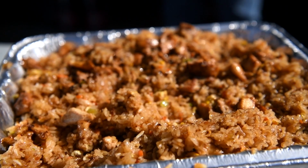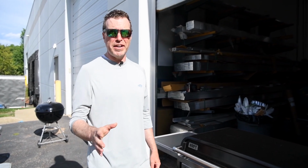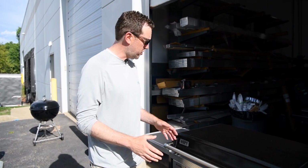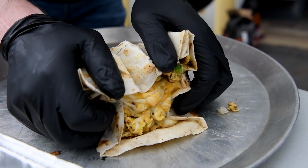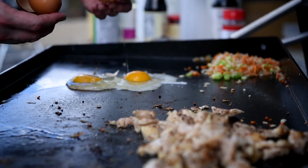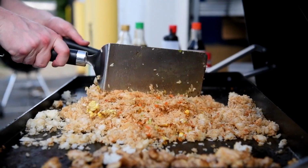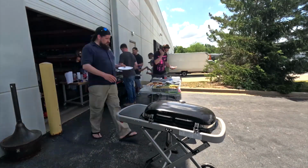Yeah, that's a wrap on a phenomenal catch and cook session that we had. We couldn't control the weather with 95 degrees, but what we did control was the Weber Grill and the Weber Slate, to the tune of breakfast burritos, chunky al pastor with drippy pineapple, and even some hibachi style fried rice with chicken. We're totally happy with that outcome. We even had a few cold sodas. The crew got fed. Everyone's happy, so it's back to work tomorrow.